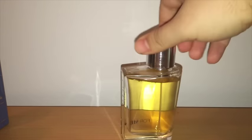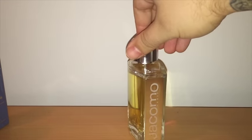This I learned about from another YouTube channel. I don't remember which one, but this one is just called Giacomo for Men. So this is supposed to be a pineapple and coffee fragrance. Sounds wonderful, but it's not exactly what it says it is, so you have to wait for the review to learn more on that.